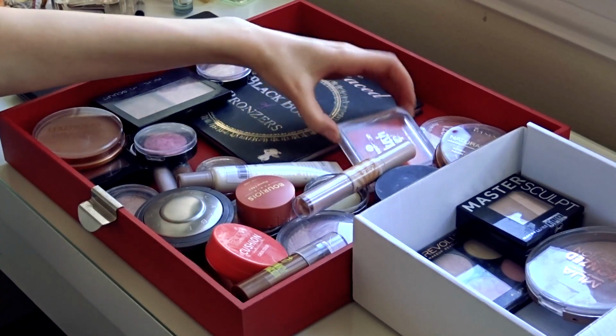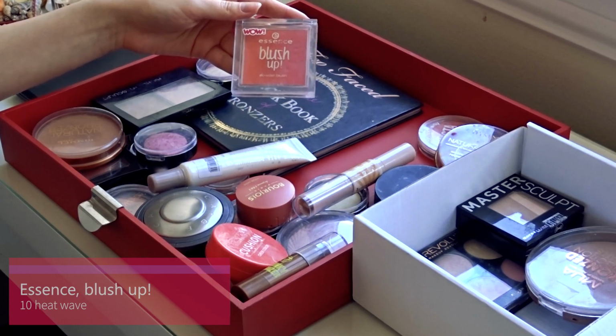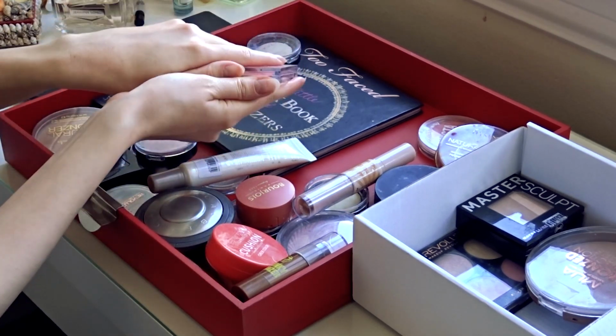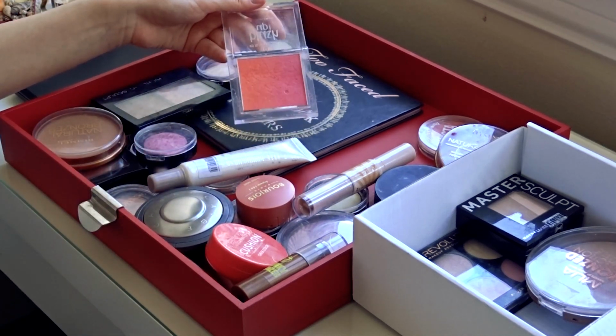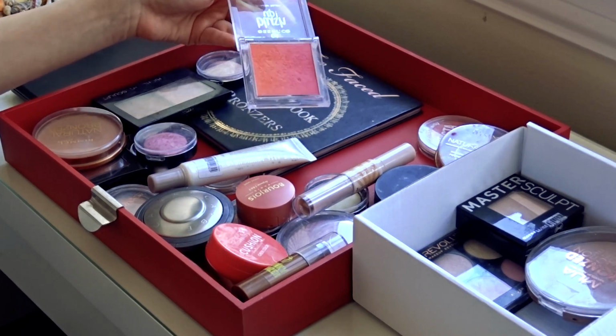The next thing we have is this blush from Essence, the Blush Up Powder Blush. It's a very intense colour, almost like a fuchsia. Is that a word in English? It's a very bright pink and orange. And this blush was lovely, very intense colour, so I feel like it's more suitable maybe for a deeper skin tone, but it was very beautiful.